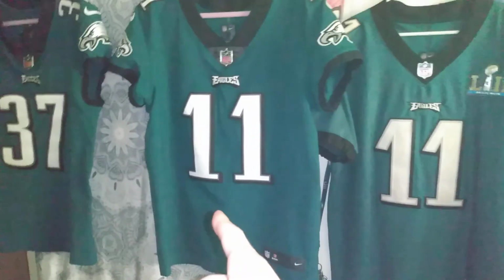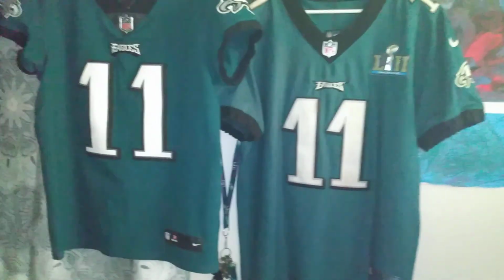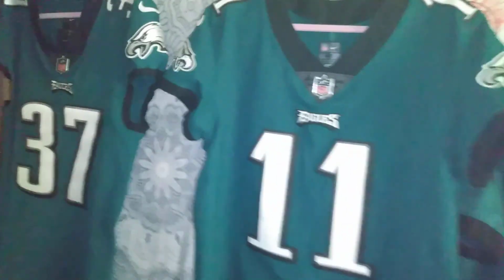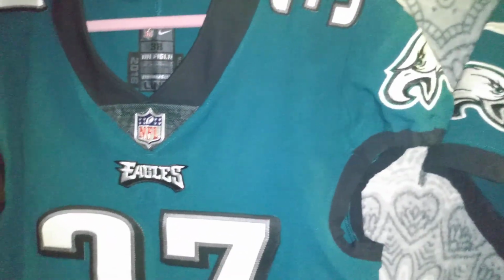If it's worth the $325, should you just pay $20 for a fake? The GameWorn jersey, is it worth getting if you're a collector? If you want to just get a GameWorn jersey, is it worth paying a little bit extra instead of getting the retail? Well, let's get into it.